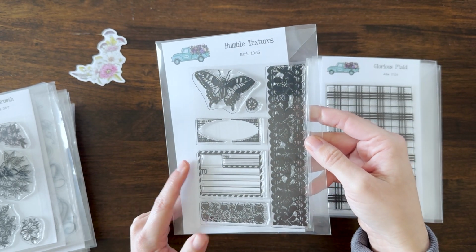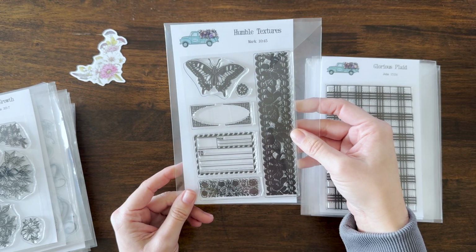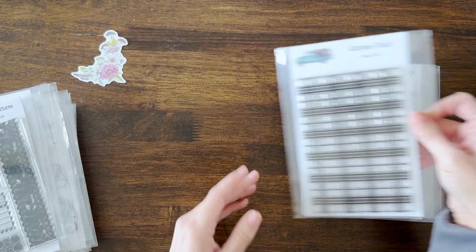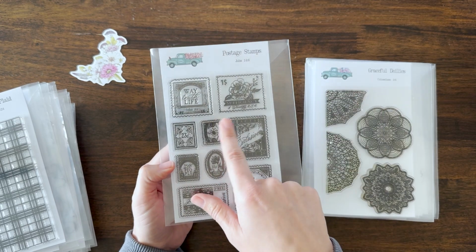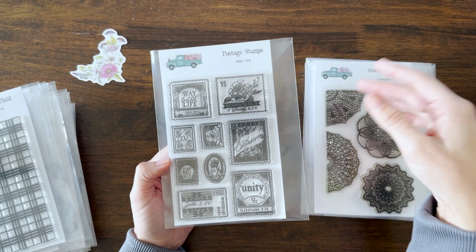This is one, I don't know, I think this might still be in the shop. So definitely look into getting this one because this one makes quite a few appearances in my cart. Glorious Plaid. And then they did their own postage stamps. So there isn't a die, these weren't created to fit with the die set from Ranger, of course, because it's two different companies.